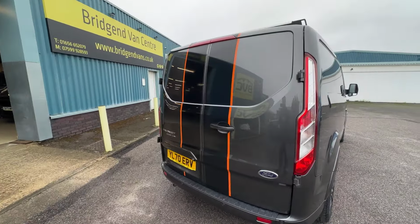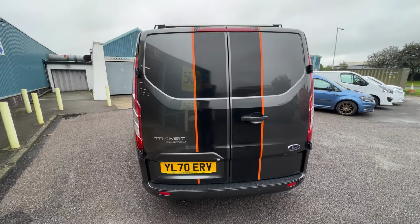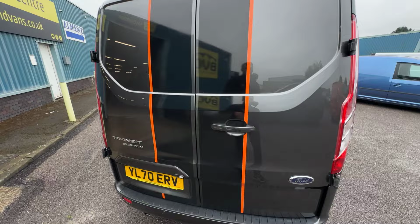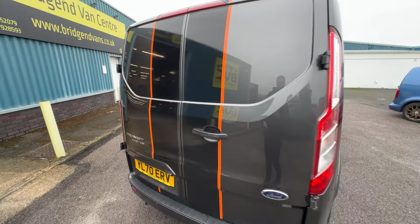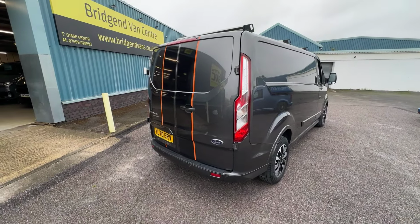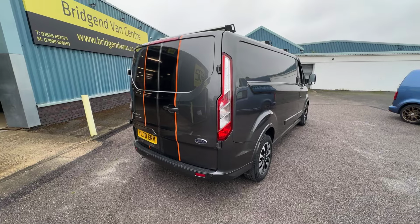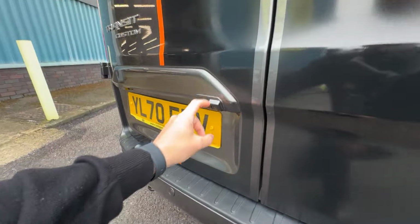Of course, you can also see the Sport does come with the racing stripes on them as well. So on a grey van like this, they come in black with an orange detail on the outside. I think they actually set the van off very nicely, and of course you can remove those if you so wanted to. Another bit of spec that comes as standard on a Sport is a reversing camera.